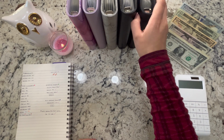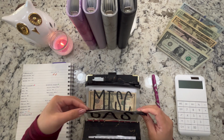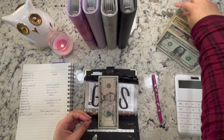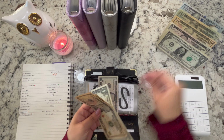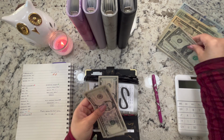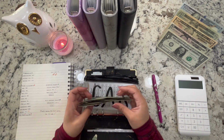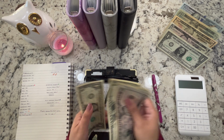And now let's go into cash envelopes. Starting off with gas, $31. I've been filling it up before it even hits half, and it's been working that way. How much do I need back? $9. What am I doing? Okay, so 7, 8, 9. You know what? That's fine. We should have 14 left. Yeah, 14. 5, 10, 11, 12, 13, 14.